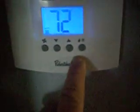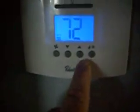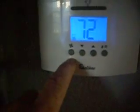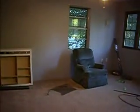So, simple operation. You got a flame or a snowflake, which signifies heat or air. Temperature up, temperature down, and fan control. Simple, easy peasy design. I don't think there's much else inside the house to illustrate, so we shall make our way to the back. Oh yeah, also a new door on the laundry room area. More signs of recent construction.